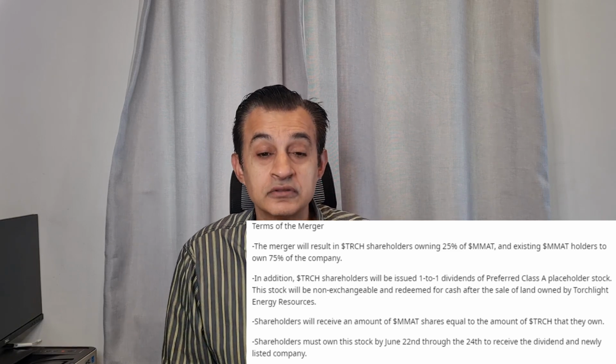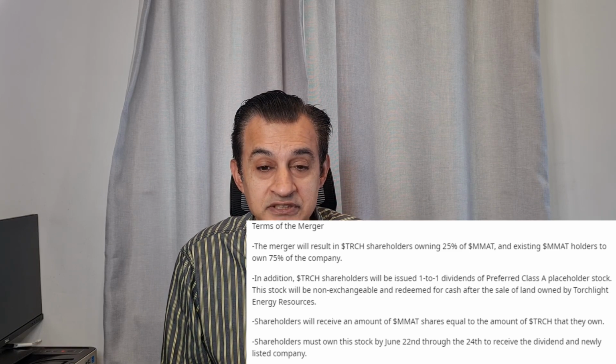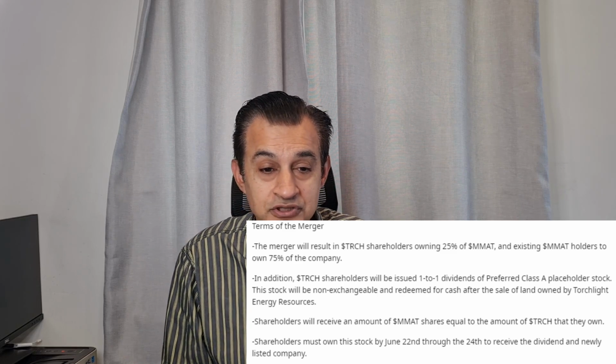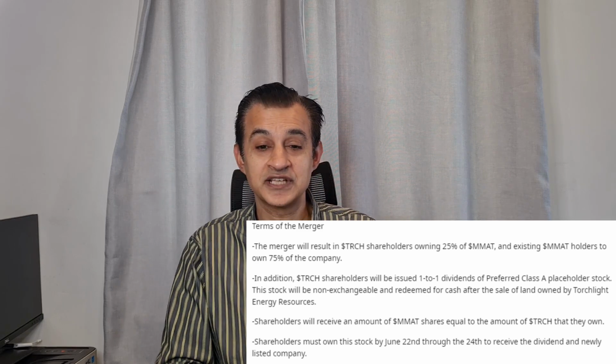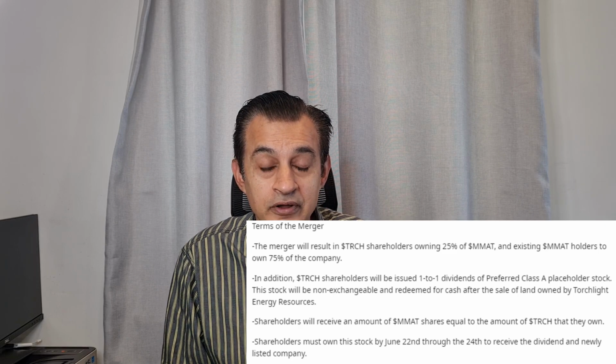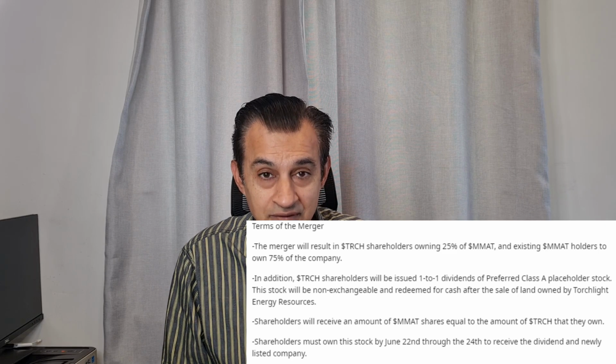What I'd now like to do is share some of the terms of the merger. If you have a look at the screen here, the merger is going to result in Torch shareholders owning 25% of MMAT, and MMAT holders will be holding 75% of the new merged company. In addition, Torch shareholders will be issued with a 1-to-1 dividend of preferred Class A placeholder stock. The stock is going to be non-exchangeable and it will be redeemed for cash after the sale of land owned by Torchlight Energy Resources. So this is the key sticking point which is affecting the valuation of the potential dividend.